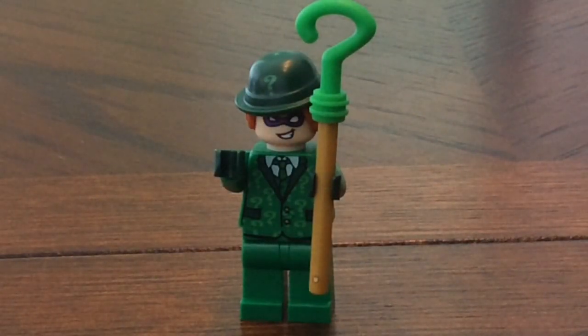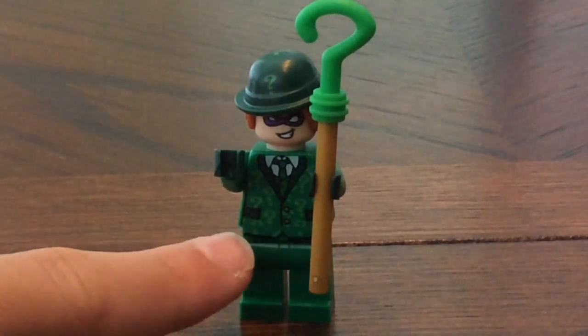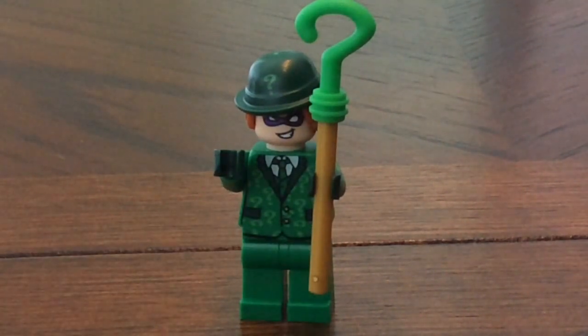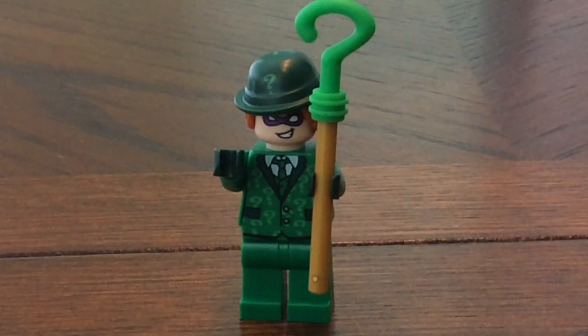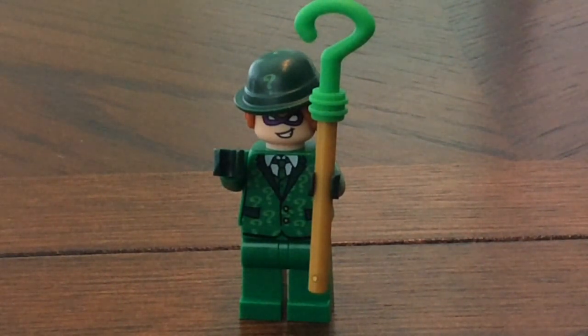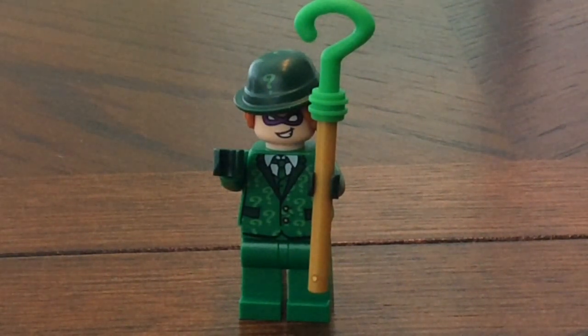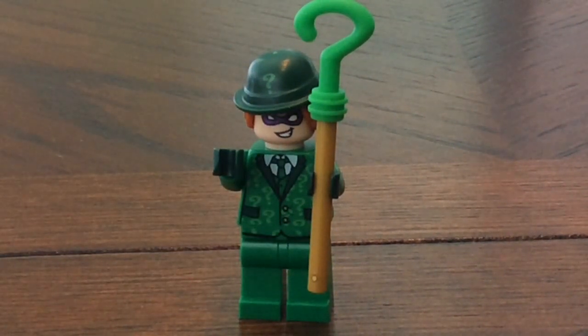All of his suit is green, even his pants, the suit he's wearing, and his hat. And it's covered with question marks, which is kind of weird. I don't know why it's called the Riddler, and I don't know why it comes with question marks. It comes with a green tie in the middle, and it comes with a little bit of white clothing on the inside. Right next to it, you can see a little bit of dark clothing sticking out beside it, which is kind of weird as well.